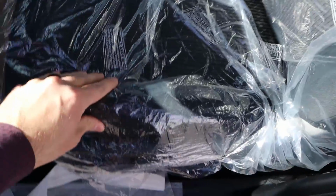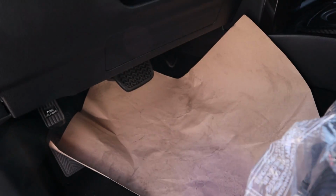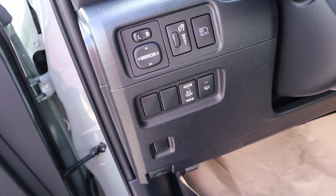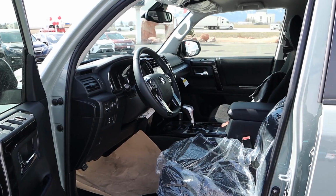Same design in the center. Bolstering's a little bit more aggressive. We've got our power adjustments on the side of the seat. Pedal layout down below with the hood latch release. We got this for the outlet, the mirror adjustment, and there's our look before we pop in.